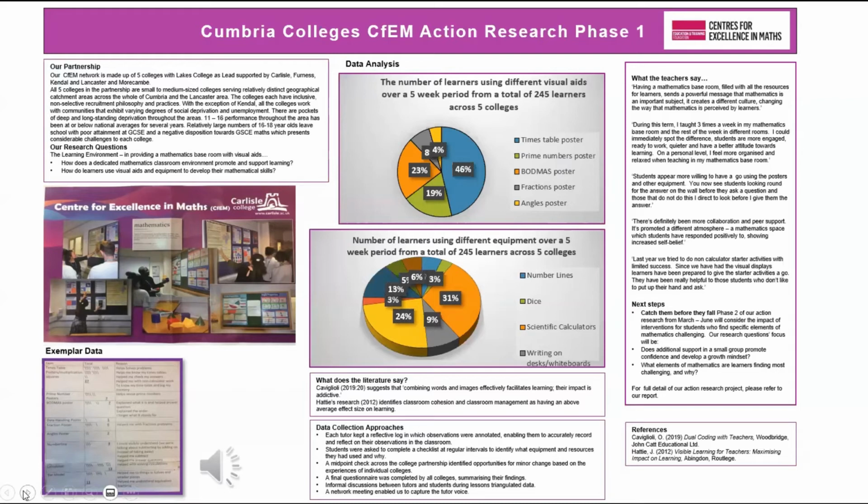In the top left-hand side, there's a little bit about our demographic, about all of the 5 colleges and the types of students that we have. On the left-hand side in the middle, and there's a little shout out to Nadra at Carlisle here, this is an example of Carlisle's maths environment, and we had similarly brilliant ones at all our other colleges as well.